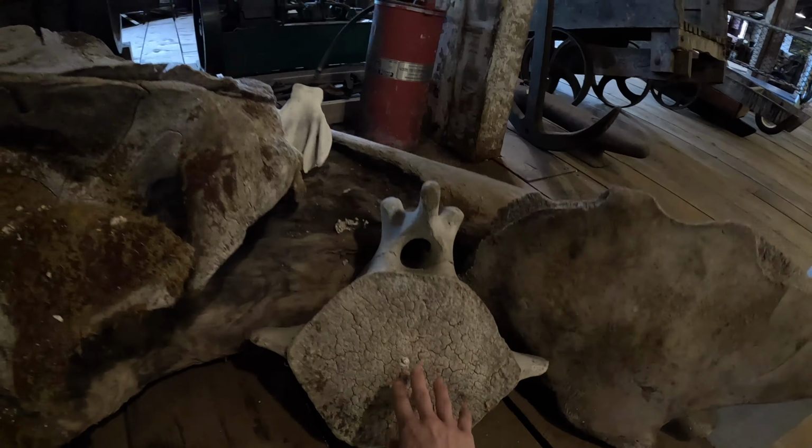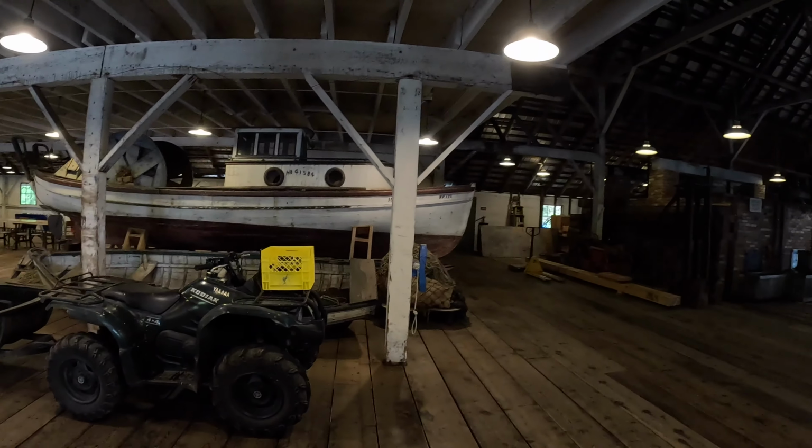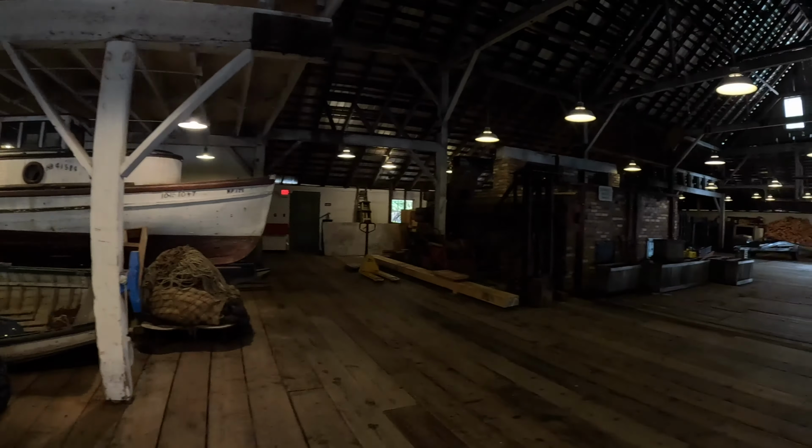Yeah. These steps lead up to the gym, which I will give you a little tour of. And then here is where the fires would be started, like would be burning to heat the water to create the steam that then goes through the pipes into these boilers. And they would put a stack of cans in there, close up the door, and cook the salmon in the cans. From the old cannery days. It's pretty neat.